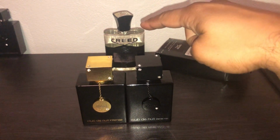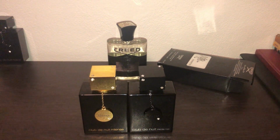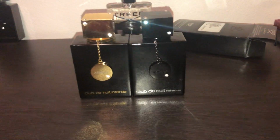The next Creed I'll get is the Royal Oud and maybe Vetiver. Those 3 are my favorite Creed fragrances, and the Aventus is #1. So yeah guys, if you have any questions, let me know.